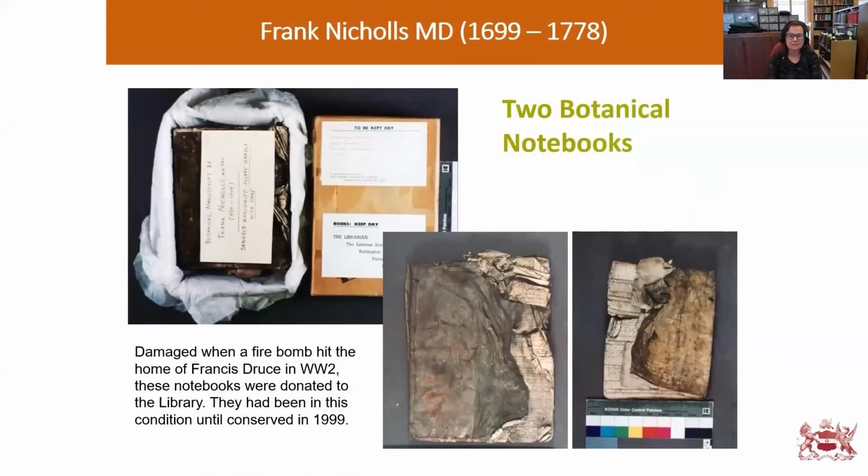So in 1999, when I was about to do my final project for my conservation degree course, the librarian Gina Douglas asked me if I'd like to have a go at these 2 manuscripts, and this is what I was presented with, a brown box with these rather damaged items inside. It all looked very exciting.